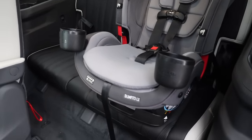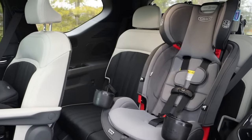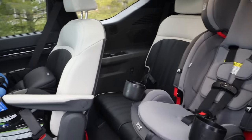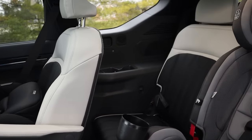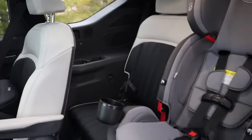I don't have too much overhang. It's a nice deep bench seat for the third row. I really appreciate the fact that they only put two seats back there. So I actually have room to do things, or people have room to sit. And the third row amenities back there are also pretty good. We have got cup holders, USB, ceiling vents. So you definitely don't feel like you're a third class citizen sitting in the third row of this car.